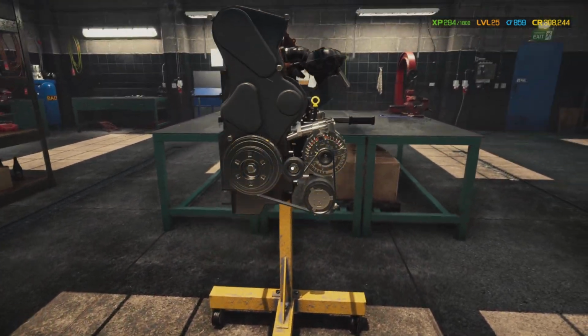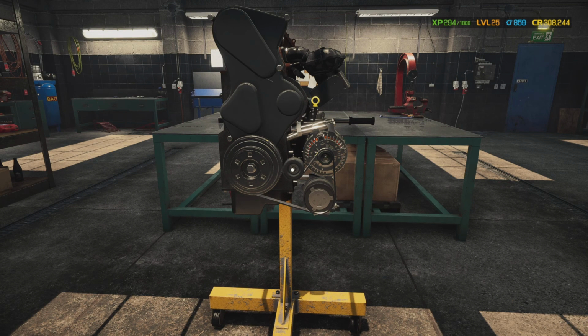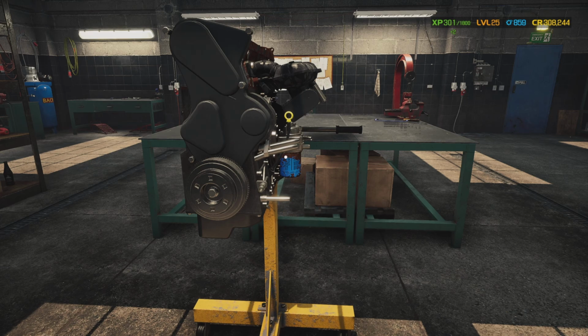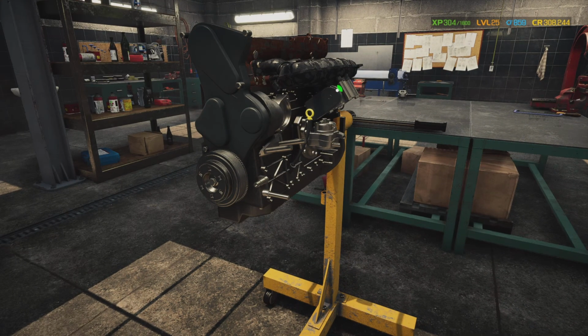Alright, let's remove the idler A now. Take off belt B. The alternator, because I'm going to be refurbishing everything since we're basically going to be down to the bare block. Take the oil filter off. I'm going to take off the throttle body.